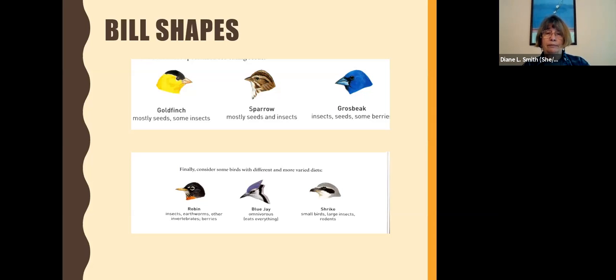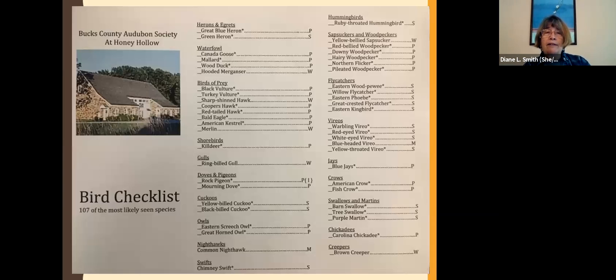We do have available on our website a bird checklist of the 100 or so species that you're likely to run across when you come out to do the Bioblitz. Or if you just want to come out and do a bird walk with us, we do bird walks twice a month, first and third Saturdays. So I guess that means this Saturday there's one, and we start at 8 o'clock at the visitor center.